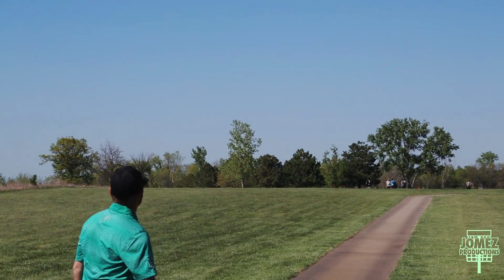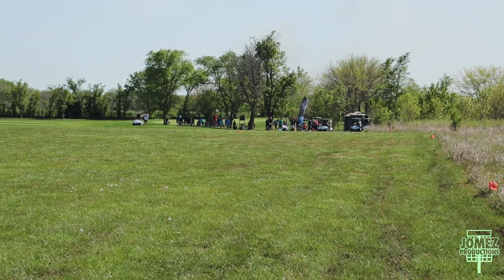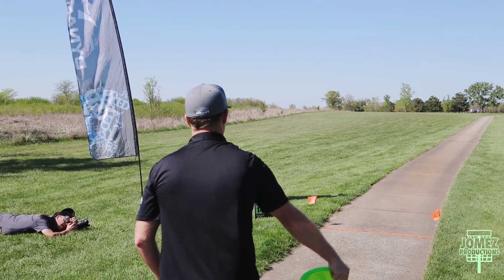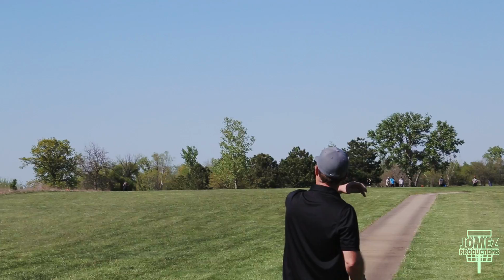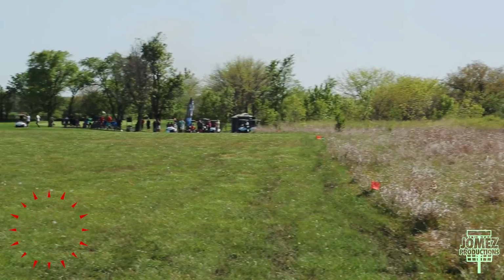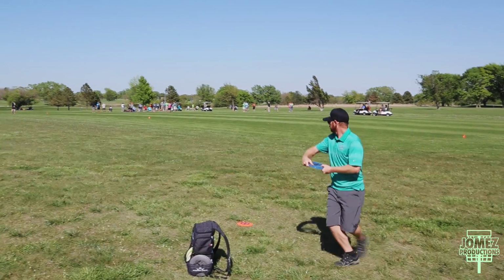Eric probably didn't plan on it hyzering quite that much. Lost a lot of distance off of that. Yeah, this is one of those holes where if you're off the tee anywhere between 350 and 500 feet, you're probably going to be about the same second shot no matter what. Nate, he had a couple less spins, you probably would have been in bounds. Yeah.